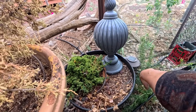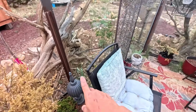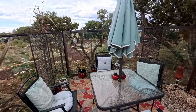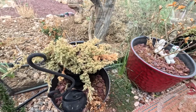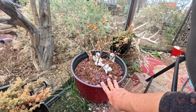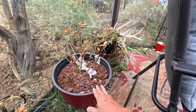And there's another rosemary there. That one actually looks good, but it was sheltered. I have this glass divider here, and then there's another rosemary. I forgot about that one. This one looks really good. This juniper, no, it's dead. So I'm gonna take those out. This is another holly, which I'm not sure. It doesn't feel dead, but you never know.